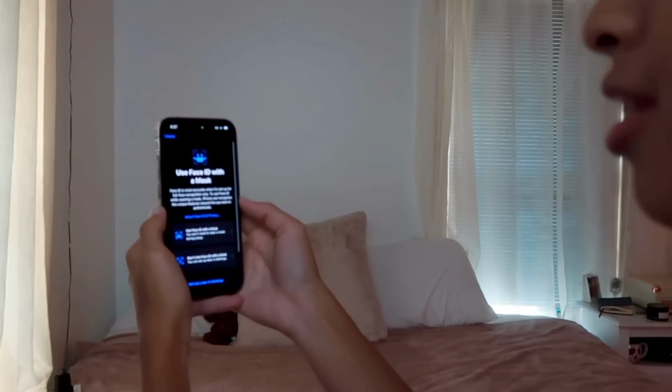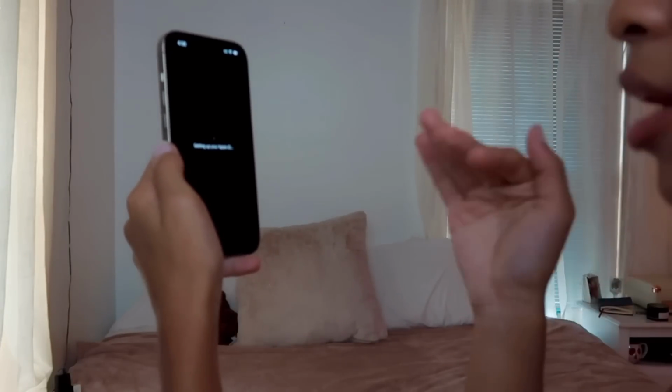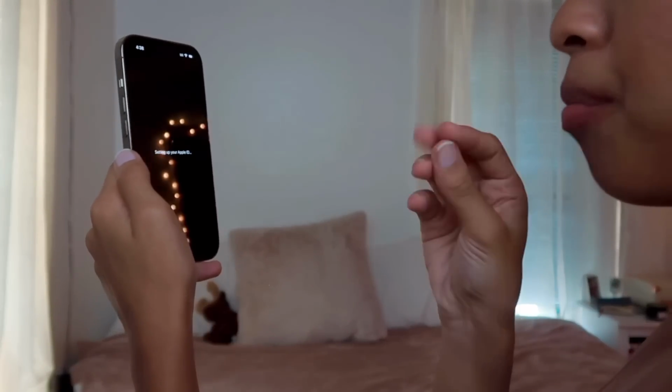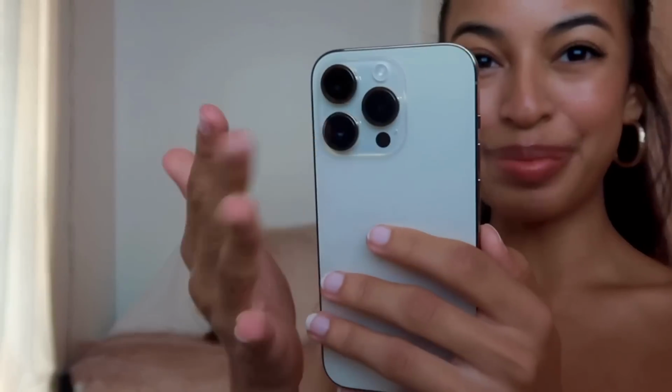Can you guys see what's going on here? Okay, so it gave the option to set up either by iCloud or by the iPhone. The iPhone, it would have taken 25 to 35 minutes. If you do it from iCloud, then it takes about 15 minutes. She's so pretty, oh my god.